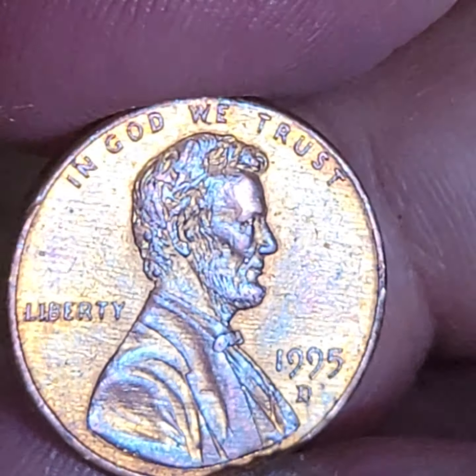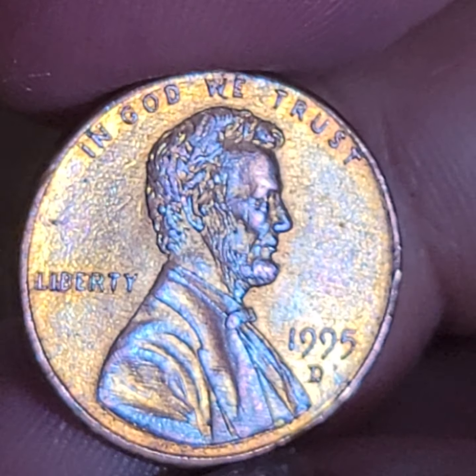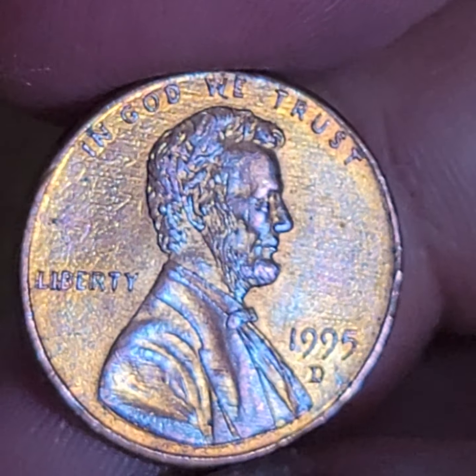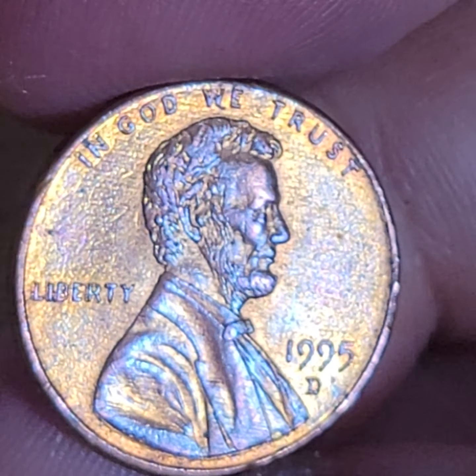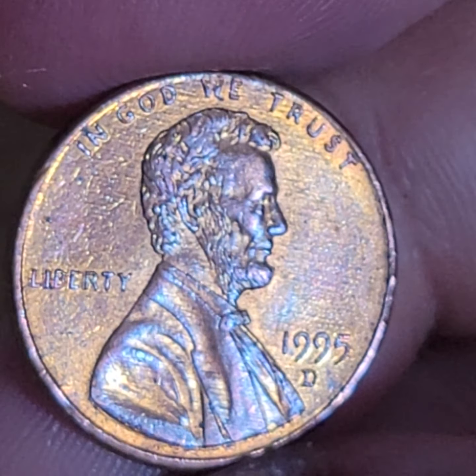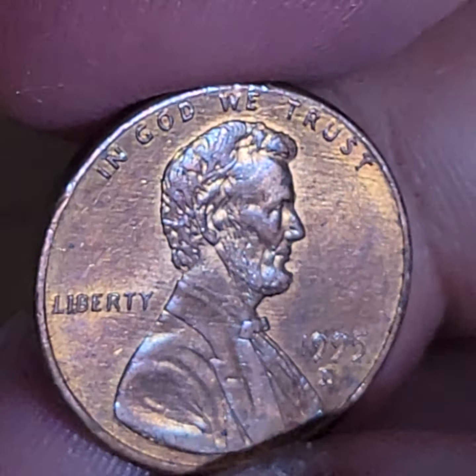So that's your little trivia question and answer. After 1989, there are no more repunch mint marks. If you see a mint mark that is doubled, it is because it's a double die. That's all.